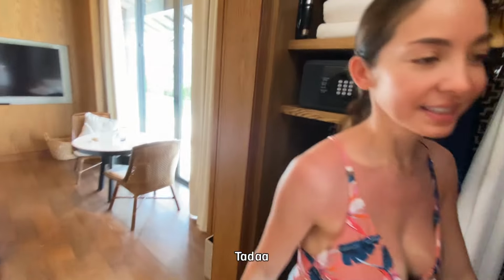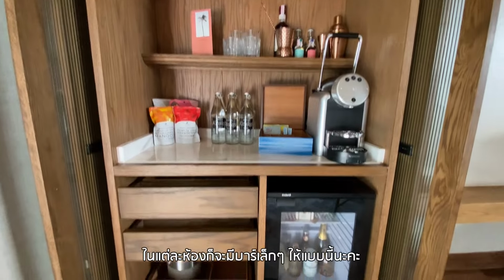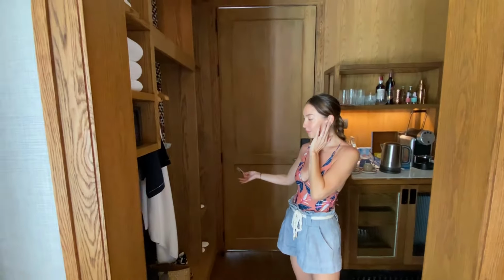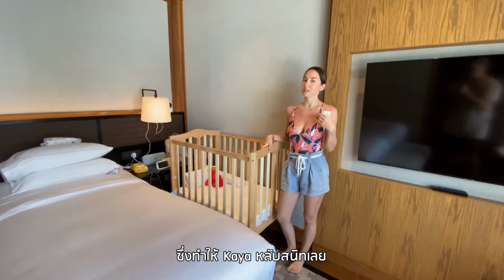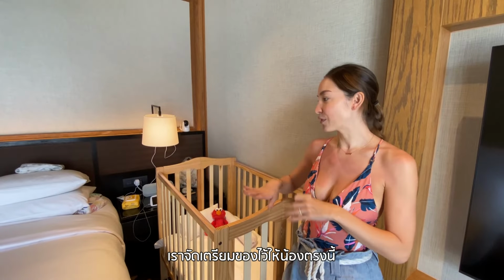Ta-da! So each room has a mini bar here. And this is, I guess, the closet space. This room is a little bit smaller, but super functional. And here they supplied the baby crib, which Kaya has been sleeping very well in. As you guys know, she's sleep trained too, so that really helps. Have her set up here.